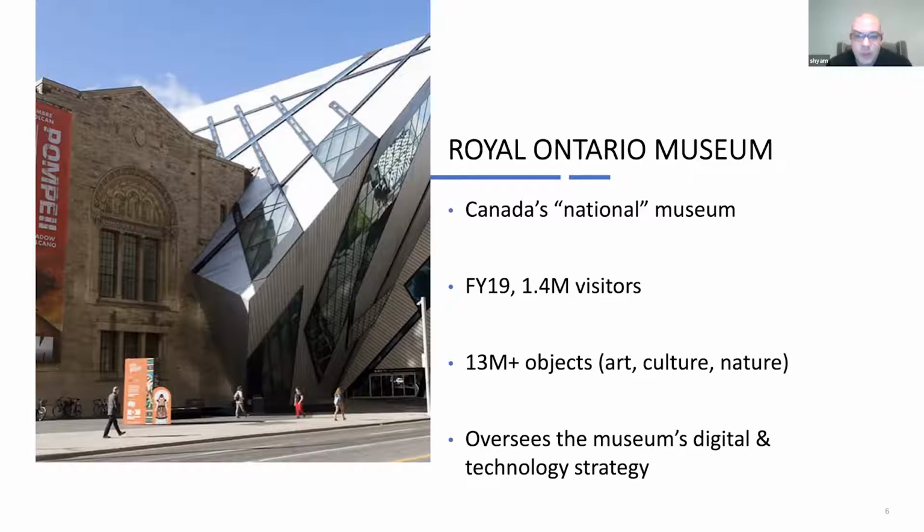And as I said before, part of my responsibility there is to look at the museum's overall digital strategy with technology and how we can best bring all of the research and learning and digital content that we produce as part of our core mission to the public, and which increasingly, especially in the last year, has been almost entirely online. And so, as Jarrod mentioned, I don't have a slide indicating our stack as it is right now.